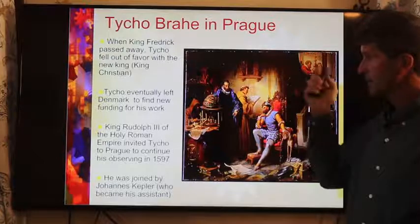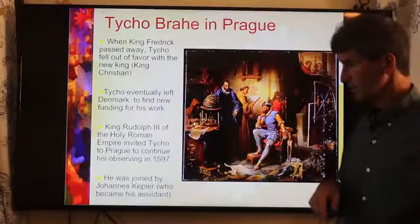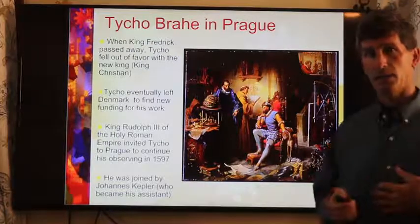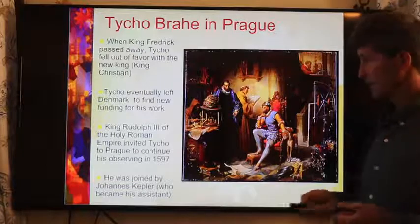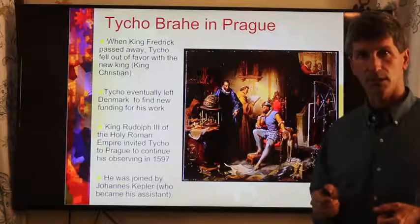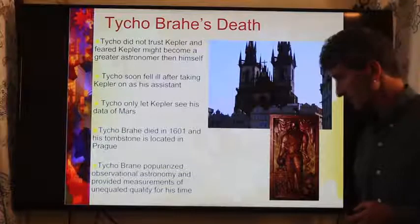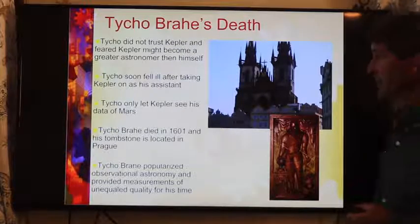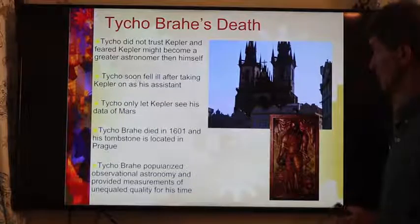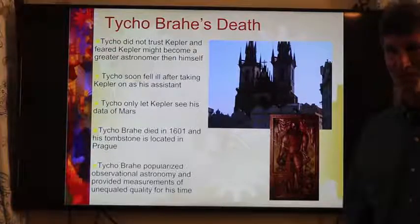So he has Tycho take on Johannes Kepler, who is a very prominent astronomer in his own right. But Kepler is basically there as his insurance policy. If Tycho goes off and leaves, Kepler would have all his work and be able to continue Tycho's work, which was being funded by the Holy Roman Empire. Well, Tycho didn't trust Kepler because Kepler was a very capable astronomer, and he was afraid that Kepler would become more famous than Tycho. Well, that happens anyway.